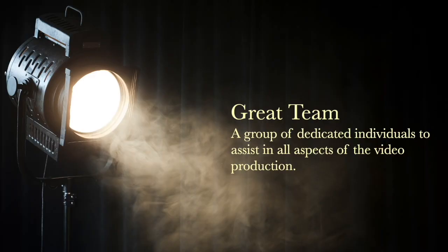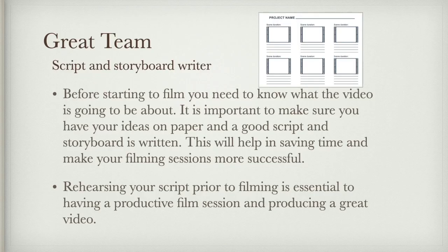A great team of dedicated individuals will assist you in all aspects of video production. A script and a storyboard writer is important and will help save time and make your filming sessions more successful. It is important to make sure you have your ideas on paper and a good script. Also, rehearsing your script prior to filming is essential to having a productive film session and producing a great video.